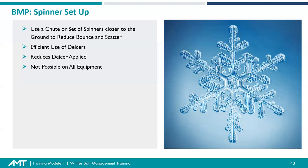Looking at the way you set up your spinner and making sure that it's maintained properly is a more efficient use of de-icer and can reduce the amount of de-icer that is applied. Now, this is not possible on all equipment, but for equipment where it is possible, checking the setup of your spinner and making sure you're using the available technologies that can fit to reduce the amount of bounce and scatter and to better direct the material that you're using to the area that is intended is an important BMP for consideration in your salt management strategy. Next.